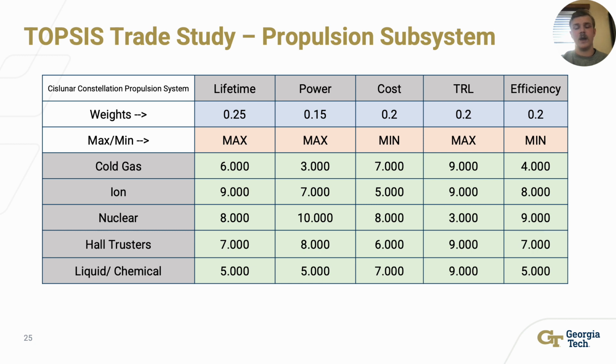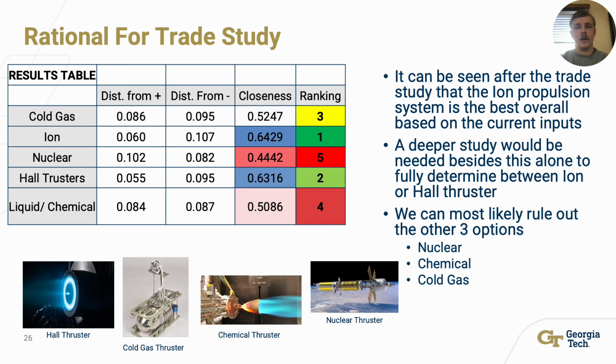From this, we would create a different way of showing what categories are important to us based off of weights, and then we'd assign values, whether qualitative or truly quantitative, within each one of these choices. Just to show you the rationale for this trade study, we can show you the results table from the TOPSIS trade study conducted, which really just uses some basic mathematical approaches to find a true ranking of each possible option within the subsystem. And from this, you can see that the trade study would say that the ion propulsion system would be the best for our satellite overall.